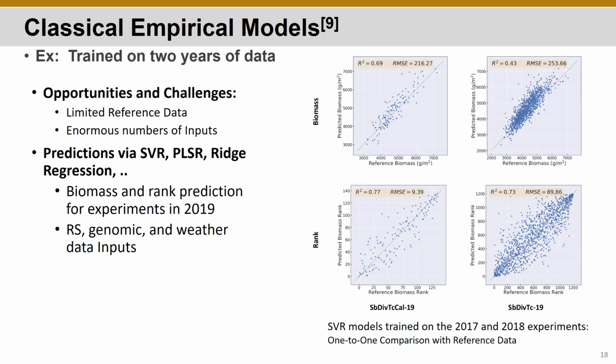So this shows you the results of 2 years of data for training, which is still very limited, on 2 different characteristics. So what we'll see is 2 different experiments, the SBDiv test cross cal and the SBDiv test cross data indicated on the left and the right, and the biomass is predicted and the rank is predicted. And these are using traditional kinds of methods, using inputs that I had indicated on the previous slide.